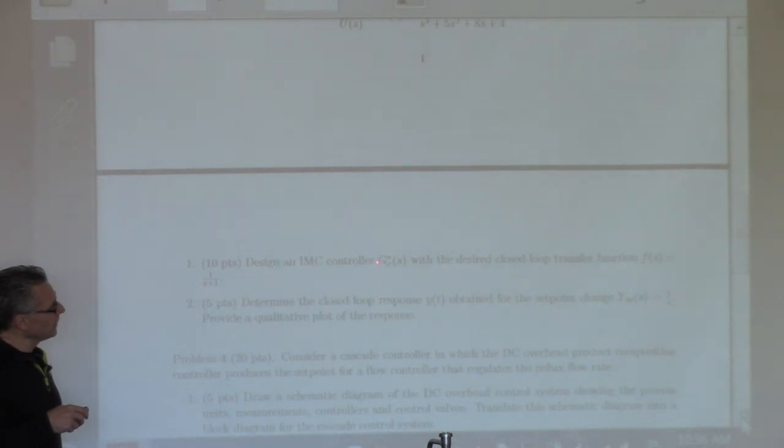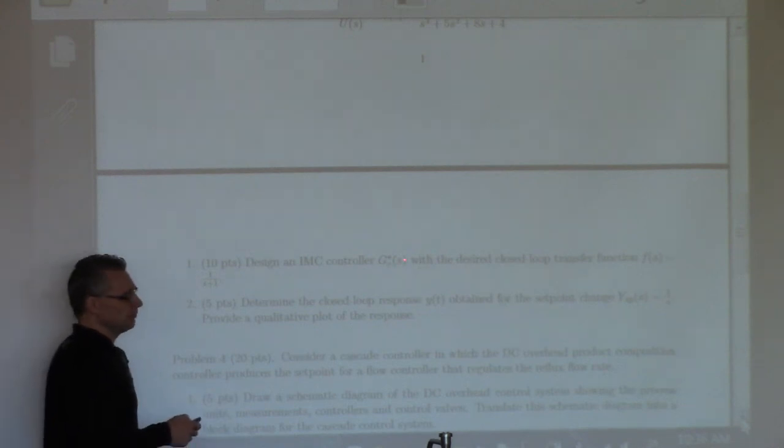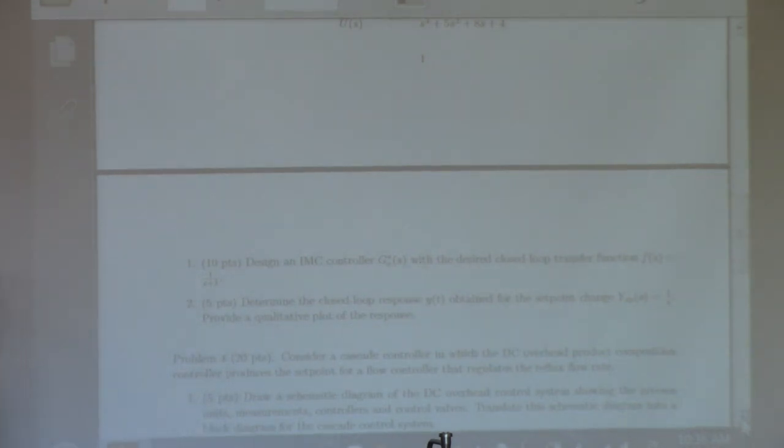You remember the second step after you design the IMC controller is to get the regular feedback controller, GC, but that's just a ton of algebra. It would be a lot of work for this case. I'm not even asking for that. So be sure to read the questions. You could certainly do it. I wouldn't give you any points for it, but I'd be proud of you.